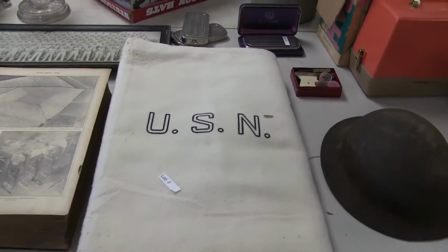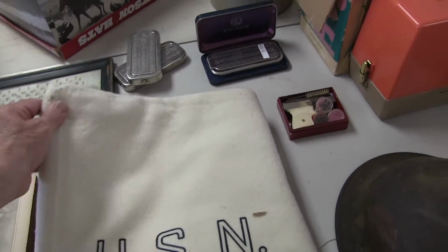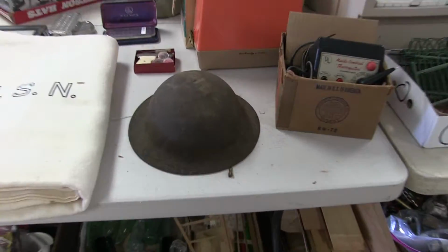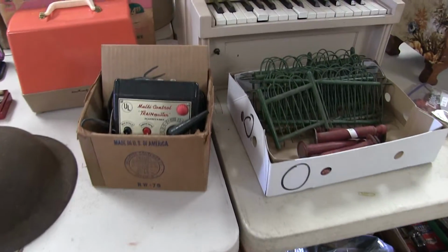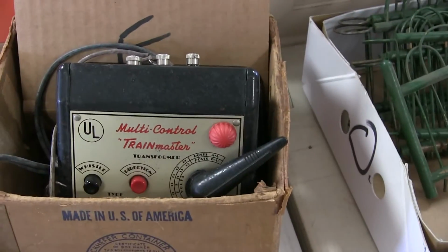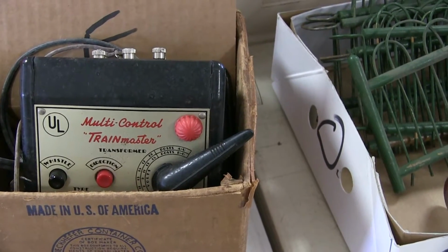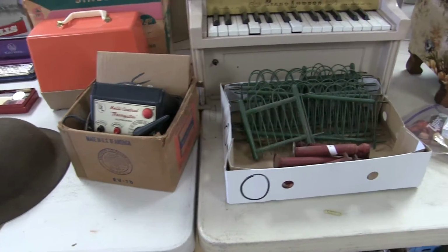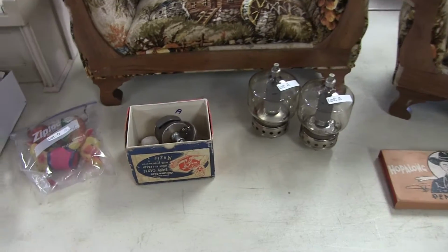Here's a nice U.S. Navy piece. It's got a few flea bites out of it, but it's quite nice. This is a nice train, calling it a Train Master, but those little transformers, I'm looking into that, because I use one for electrolytic cleaning. You can control how much electricity goes through the item.